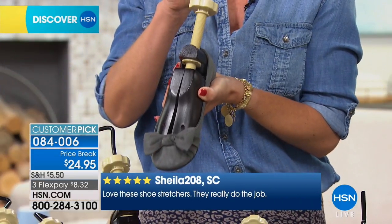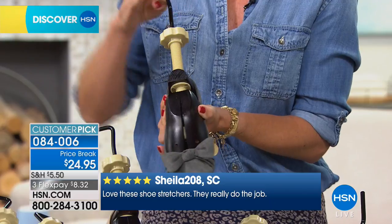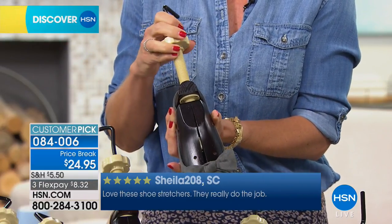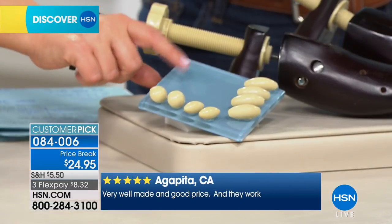Sometimes you need length. And then we want to talk about these great pressure pods that come with it, because you'll get your two shoe stretchers. Yes. And you're also going to get 8 of the pressure relief pods. So, Tracy, would you explain what these are for?